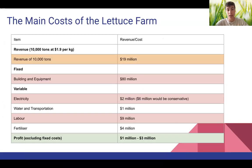I've broken it down to the main costs and revenue. So with the 10,000 tons at $1.9 per kilogram, you get $90 million of revenue. And excluding the building and equipment costs we looked at, with electricity at 2 million, you've got 17 million. Water and transportation at 1 million, 16 million. Labor costing about 9 million, so you've got 7 million. Then you come down with fertilizer at 4 million. You're roughly, as a conservative, actually a lenient estimate, at about $1 million to $3 million.